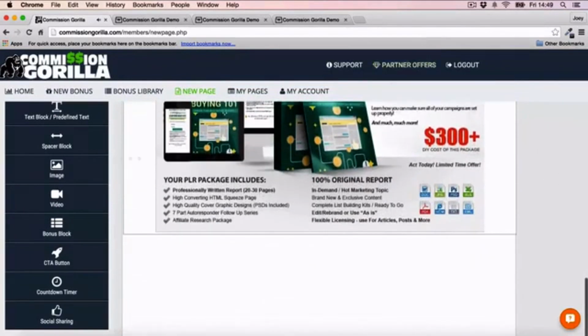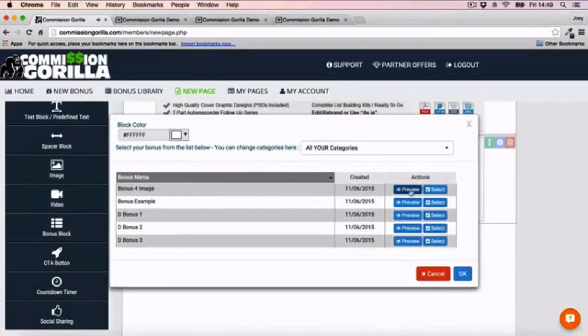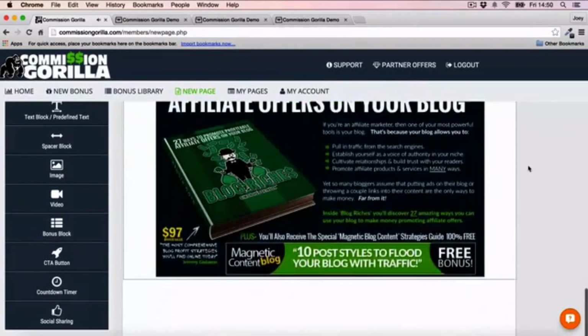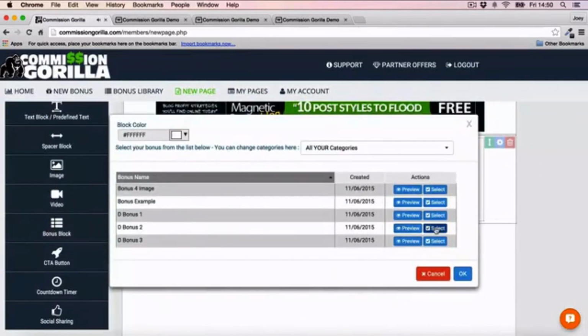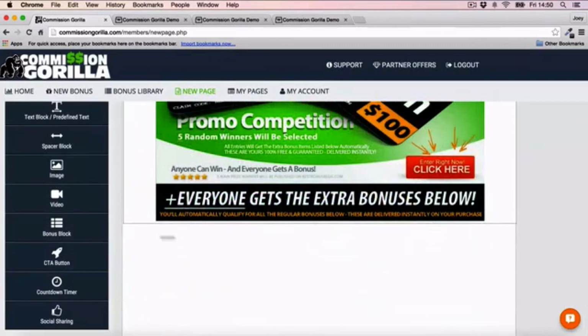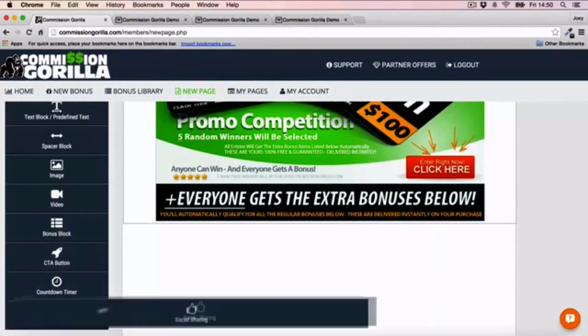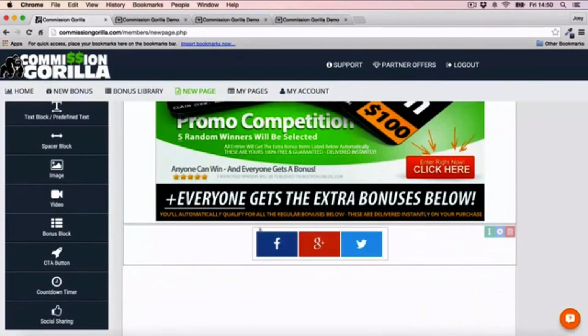If I want to add another one, hit bonus block, and I'll select another one. So we'll select this one here, bonus image 4. Boom, another bonus has just been added in. And we can literally just add in whichever bonuses we want, just like that, very easily. So once you've done that, you can go ahead and add another call to action, a countdown timer. You could even add social sharing. So if you want to get people to share the page, you can do that. So we'll drop that in.